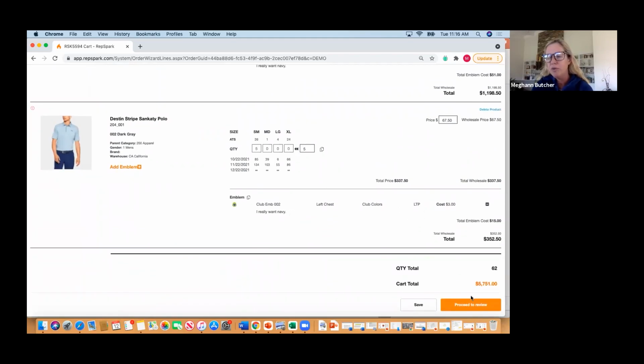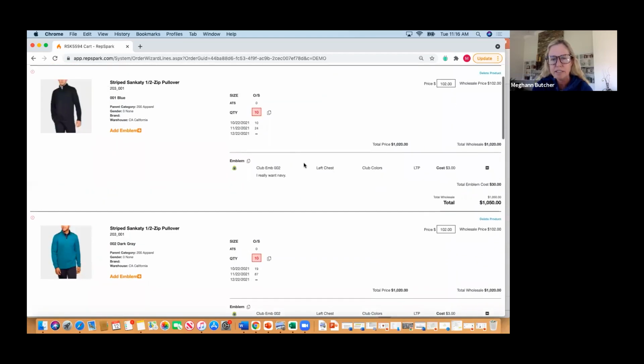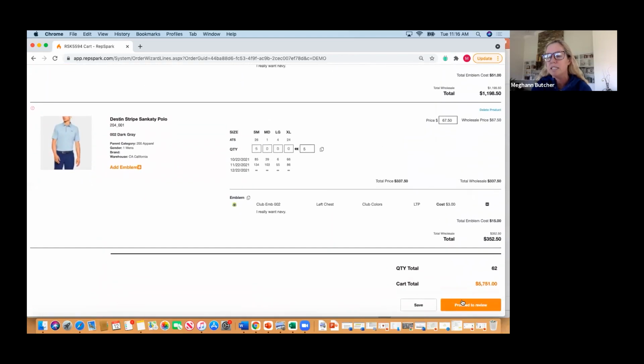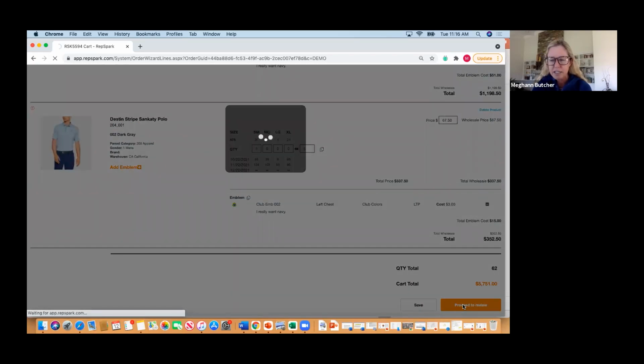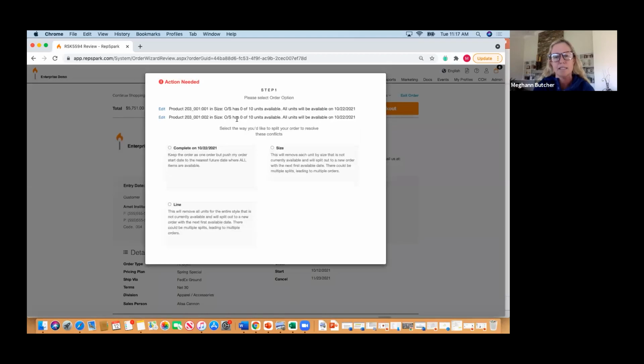So once you have done something like this, where you have 2 lines that don't have the product available, when you click proceed to review, it will pop up a notification that there is an error and that you need to fix it. On my demo, I have that turned off, so I'm going to show you it in the cart. But when you click proceed to review, you'll now see a pop-up that looks like this. So you'll be able to see exactly what the problem is. You can read right here that it has 0 of the 10 units available. And it's also going to tell you when those units will be available. So again, this will automatically pop up for you.